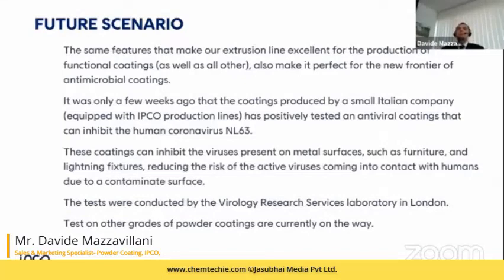This coating was positively tested as an antiviral coating, and this means that it can inhibit the human coronavirus NL63. So these coatings can inhibit the virus present on metal surfaces such as furniture and lighting fixtures, reducing the risk of the active virus coming into contact with humans due to contaminated surfaces. The tests were conducted by the Virology Research Service Laboratory in London and were published in a specialist paint magazine.